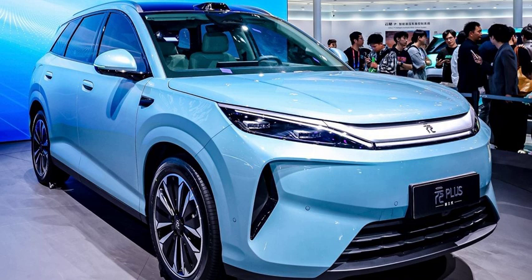By transitioning to the Atto 5, BYD is directly responding to this market demand for more substantial electric SUVs. Conclusion: BYD is pivoting from a small-medium SUV strategy to a larger, higher performance segment. The arrival of the Atto 5 marks a critical evolution in the brand's ability to compete with established players in the growing electric SUV market.